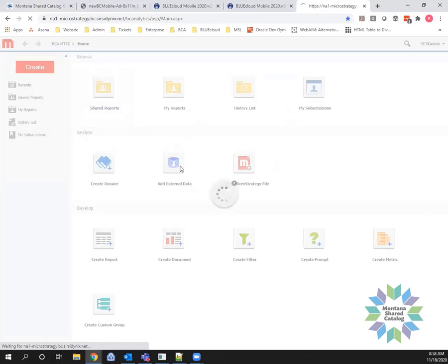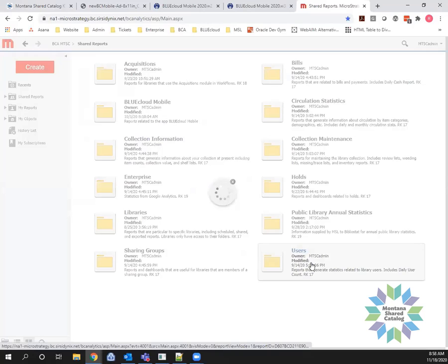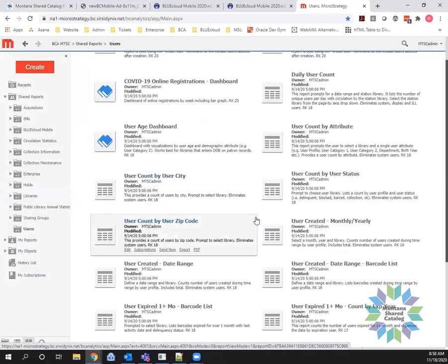So if you go into shared reports, you can go into the users tab and you can find a list of online registrations.